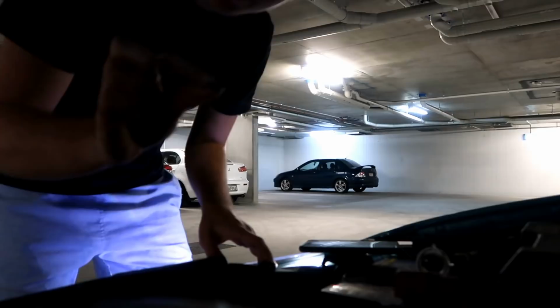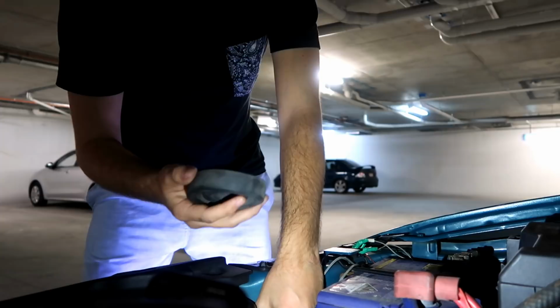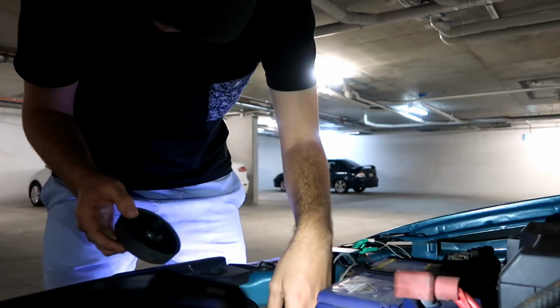That right there is supposed to be what's holding in my light. So at the moment, this is what's holding the entire light in, because that bracket's not in there and it's not doing anything. It's just this that's holding the light. That's okay though, we'll work that out.